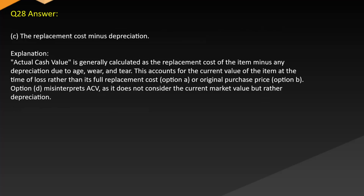Answer C. The replacement cost minus depreciation. Explanation. Actual cash value is generally calculated as the replacement cost of the item minus any depreciation due to age, wear, and tear. This accounts for the current value of the item at the time of loss rather than its full replacement cost, option A, or original purchase price, option B. Option D misinterprets ACV as it does not consider the current market value but rather depreciation.